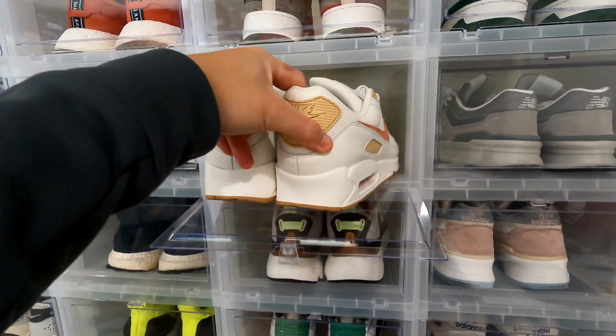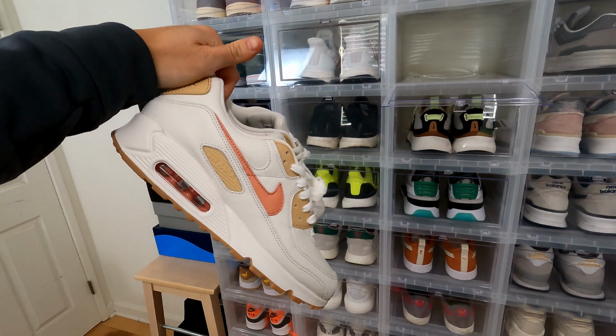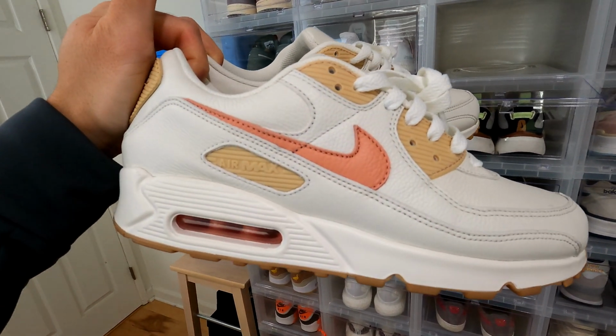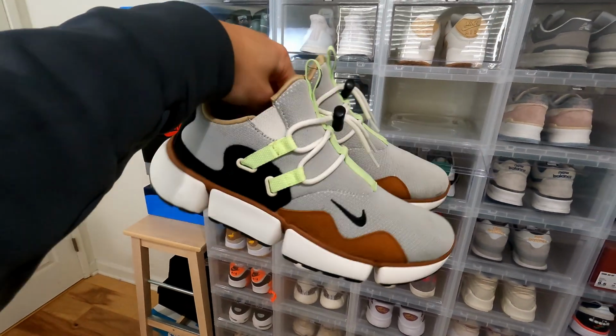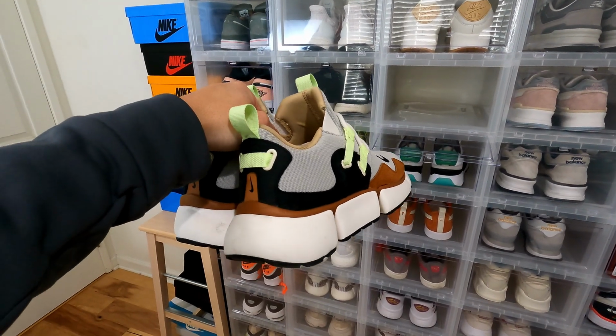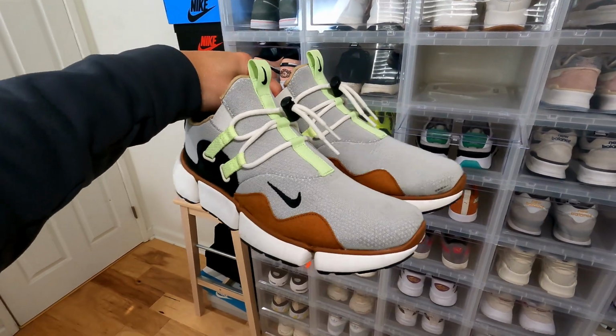These are also Nike IDs with the Air Max 90 model. Used a mostly off-white color with a little hint of peach and tan. Next up are a pair of Nike Pocket Knife DMs. Another lesser talked about Nike sneaker that I think looked great on feet.